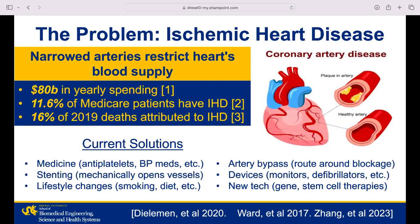A more invasive solution here is the artery bypass, where a blood vessel graft is taken from another part of the body and blood flow is routed around the blockage using that vessel. There are devices that can monitor conditions and devices like defibrillators that can be used in extreme circumstances. And then finally, there are new emerging technologies like gene therapies and stem cell therapies that are being researched to alleviate the burden of this disease.